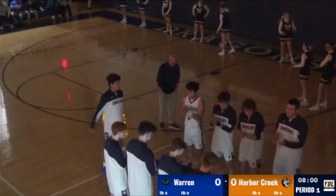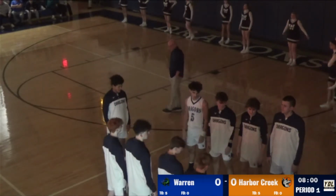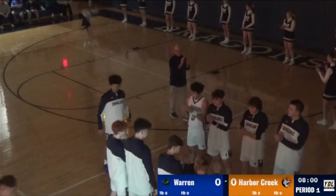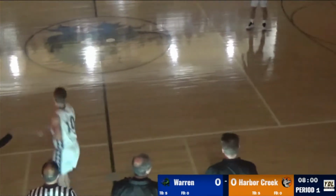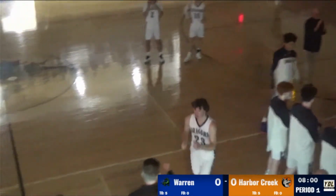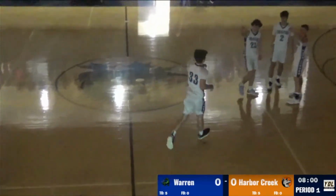And now the starting lineup for Warren. Number 2, Chase Sittler. Number 10, Tommy Nyquist. Number 23, Braylon Barnes. Number 33, Connor Hoffman. And number 3, Brady Burdine, your starters for the Dragons here this evening.